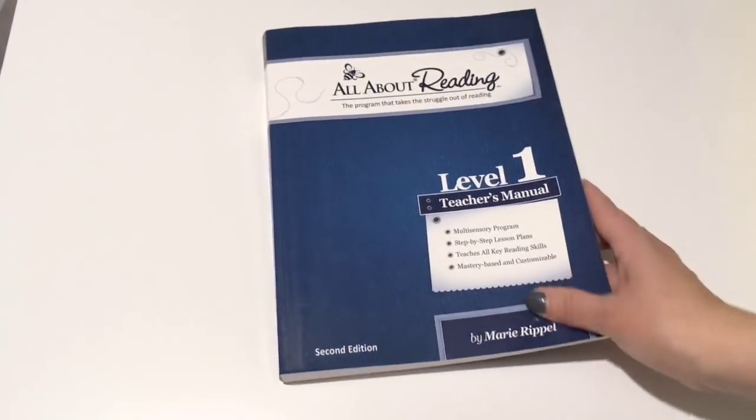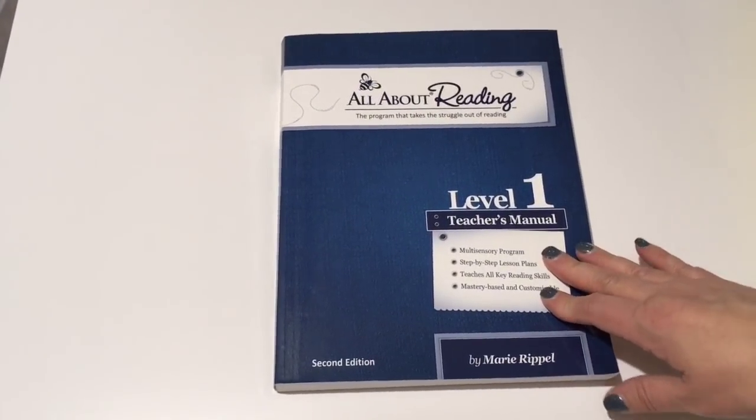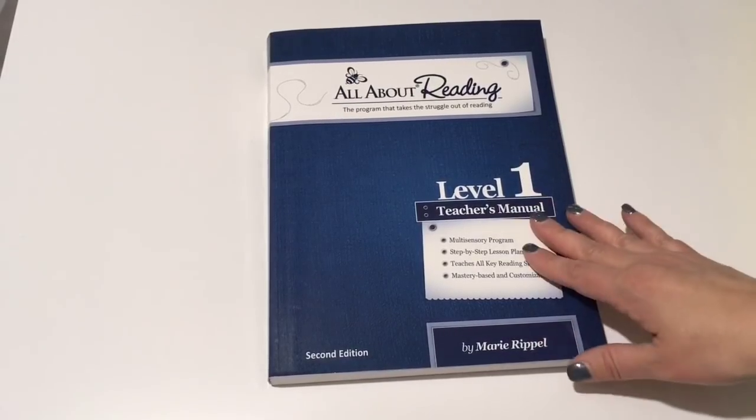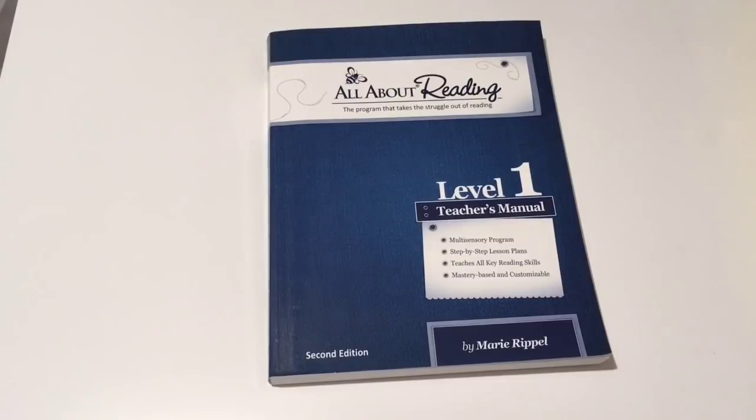So the first thing we're going to start with is her reading. She has been doing All About Reading Level 1 and we really love this program. She's reading really well with this, and we are going at a slow pace. We're going at her pace, but we are doing everything that the curriculum asks us to do, and it's really helping her to read fluently. So it's doing its job exactly the way I had hoped it would at the beginning of the year.